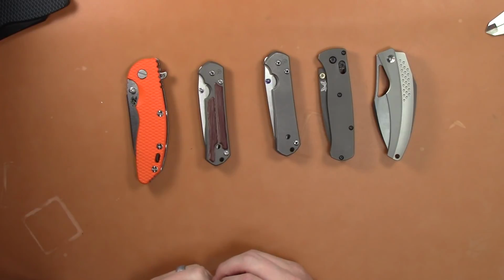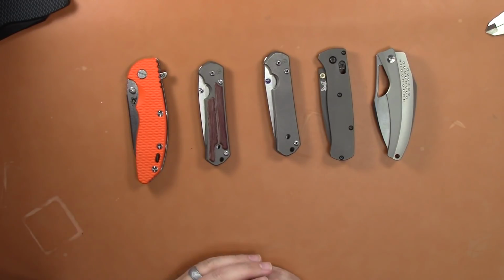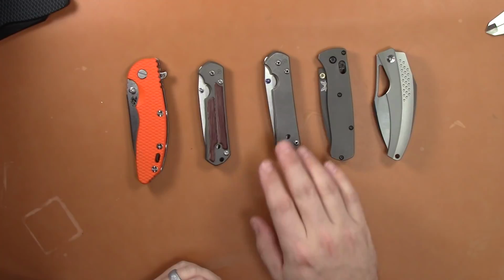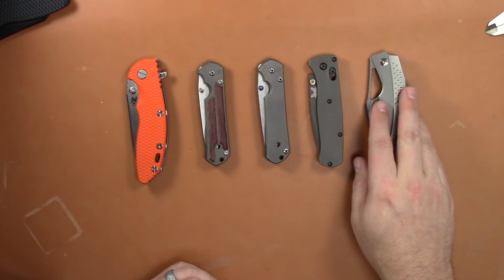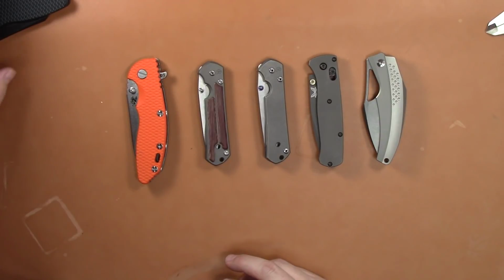But he tagged me in this challenge, basically one knife for everything. I've done this before in a video, and you'll see a familiar knife if you watch that video. It's not the same knife, but it's very similar. This is actually not going to be very long, because I already know the answer to this. I knew it when he asked me.